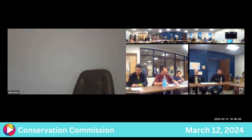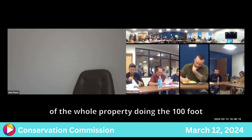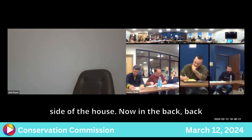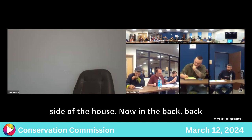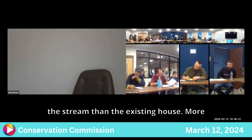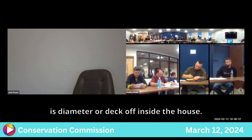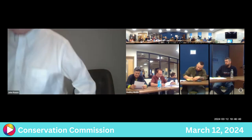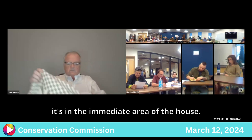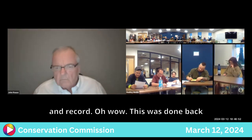Okay. So I have the previous request for determination of the whole property in the 100-foot riverfront area. The deck is going on the side of the house, not in the back closest to the stream. The deck will not be any closer to the stream than the existing house. Work description: four cement posts below frost line for a deck off the side of the house. Identify provisions of the Wetland Protection Act. It's in the immediate area of the house, requesting determination, single family house on record.